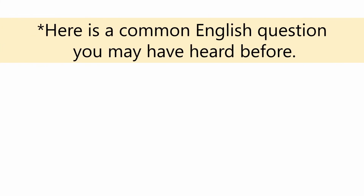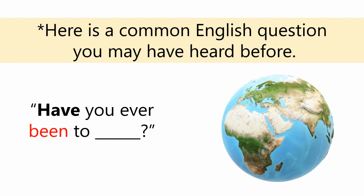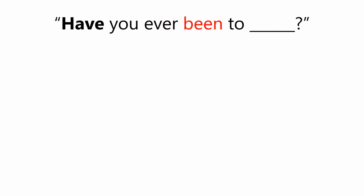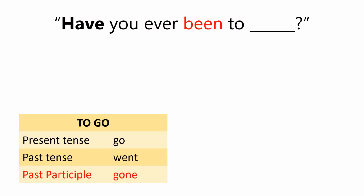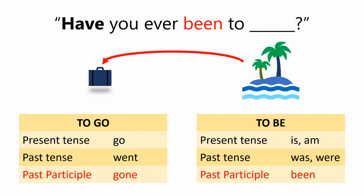Here's a common English question you may have heard before. Have you ever been to someplace? The past participle of the verb to go is gone. But if we talk about a visit, trip, or vacation to someplace where we have gone and come back, we'll use been instead of gone. Been is the past participle of the verb to be.